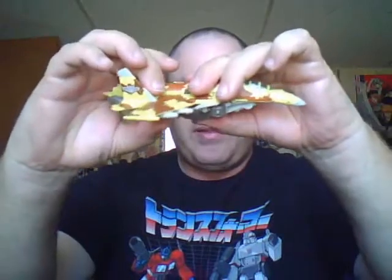Now, on to the actual figure itself. As I said, I like the plane mode. Now, he's got these little landing gear. You flip them up before you transform him. Now, you're about to see something. In Soviet Russia, airplane transform you! Or in this case, airplane transform you into an angry mess. Nose cone flips down. Legs clip out from the back.